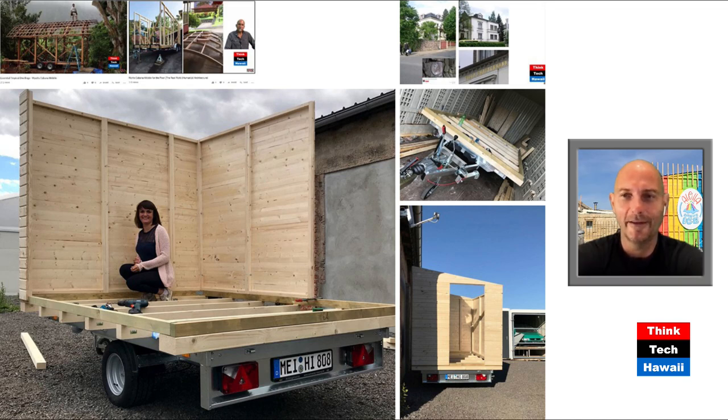You, the license plate geek, had to see that. I knew that. And that's at the top right.